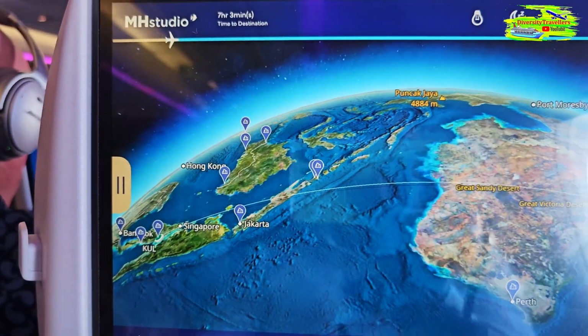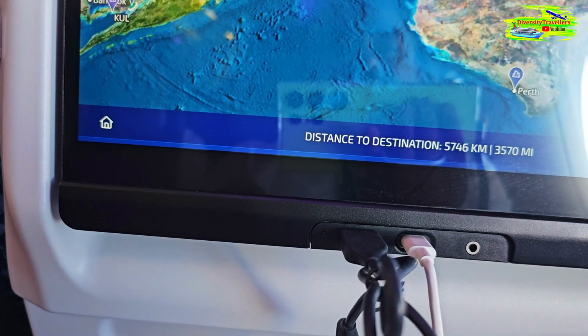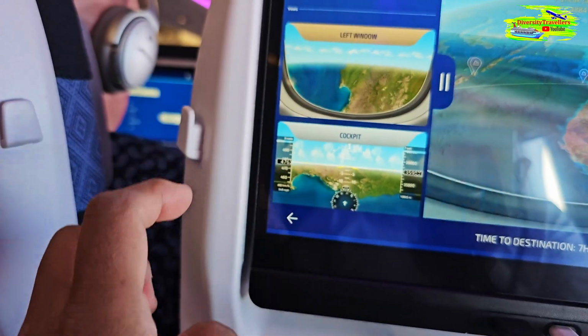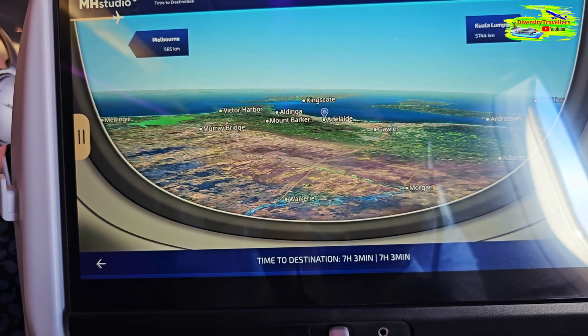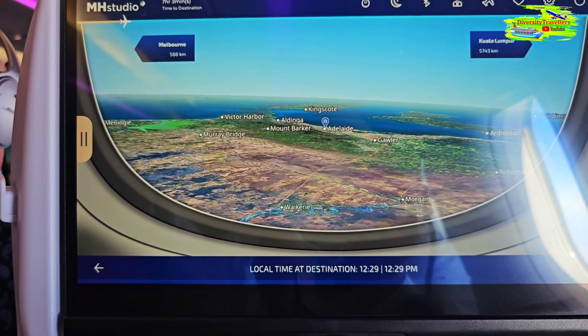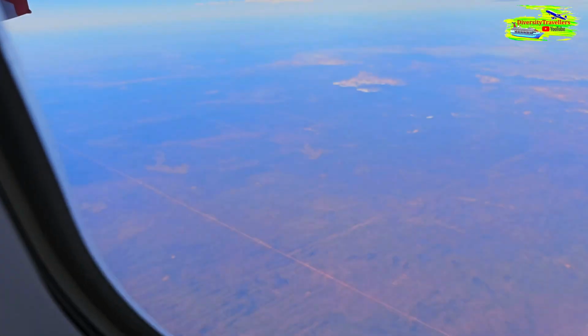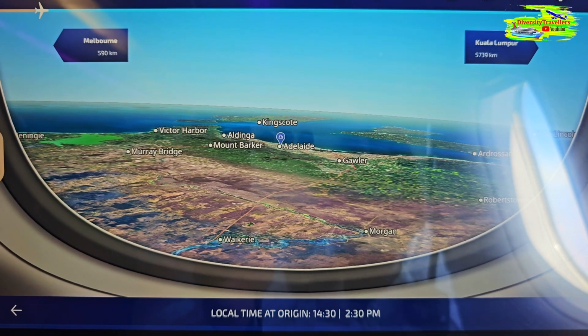Let me show you a bit more features of this infotainment system called MH Studio. So this is the world view that we are watching, and the distance says it's 5,746 kilometers to go. If you go in this area, left window, so this is the left window view, because we are sitting on the right hand side of the aircraft, they are giving us the option to watch through the left window. So this is just fantastic. You just don't miss anything. You watch the reality on the right hand side and you watch the left hand side in virtual reality.